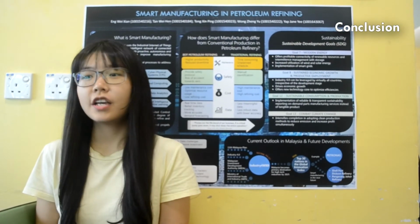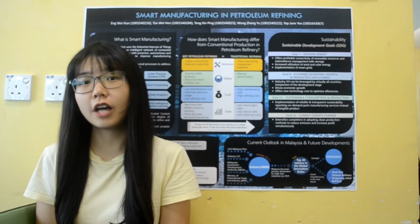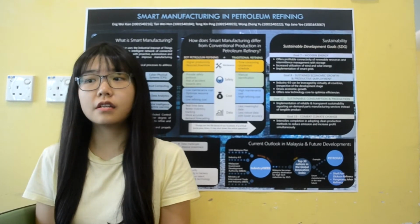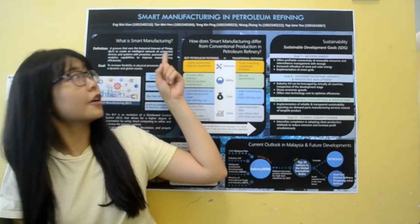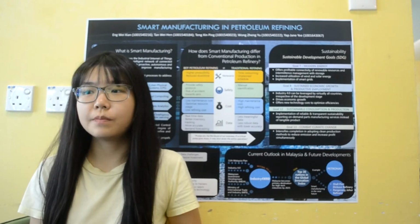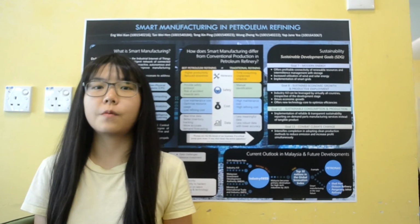In conclusion, an organization's ability to evolve into digital transformation is imperative to increase competitiveness. Petroleum refineries have to be ready to answer accelerated product cycles and master flexibility for changing market demands. And smart manufacturing will be the solution to maximize technology potential so industries can manage business today and transform for the future.